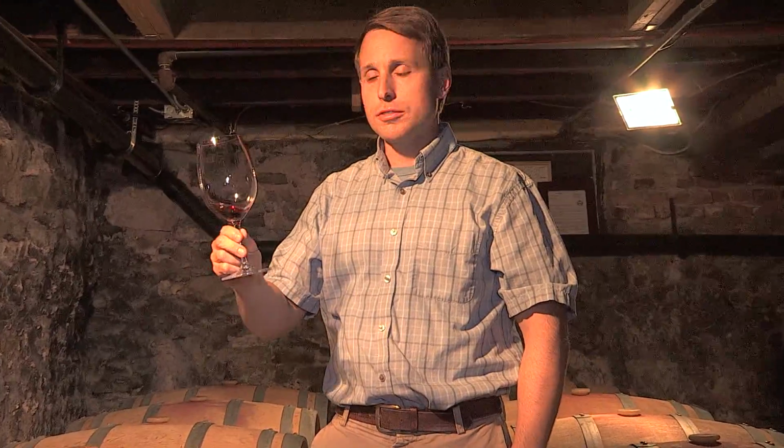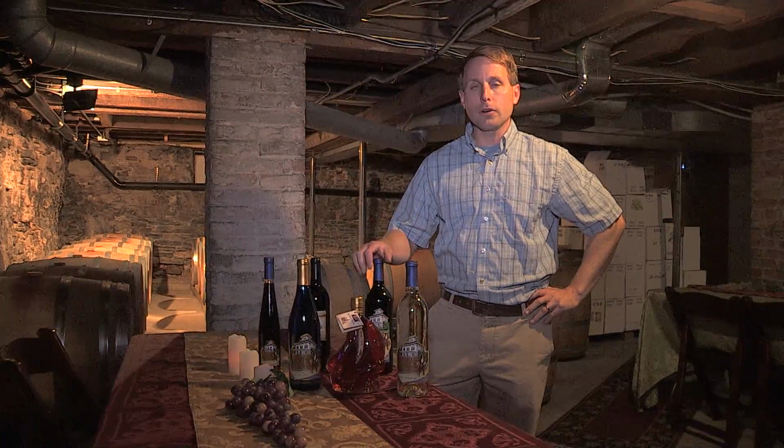This is the Cabernet Sauvignon. It's quite good at this point. Could drink it at this point as well, but we think we need to leave it in the barrel for some time yet.